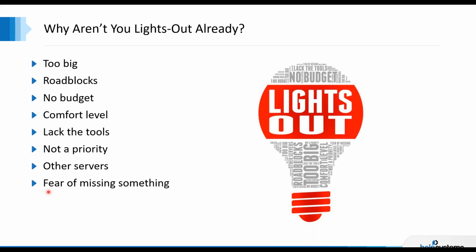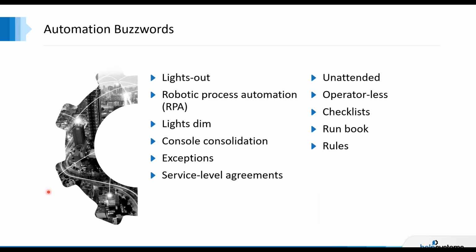Right, exactly. So when we look at automation, if you're going to be automating things, there have to be some new things in your vocabulary if you haven't been talking about those. And one of those is lights out. Lights out is really an old term in the data center or in the industry for the fact that we're trying to run all of our IT functions and our business processes in an unattended mode.